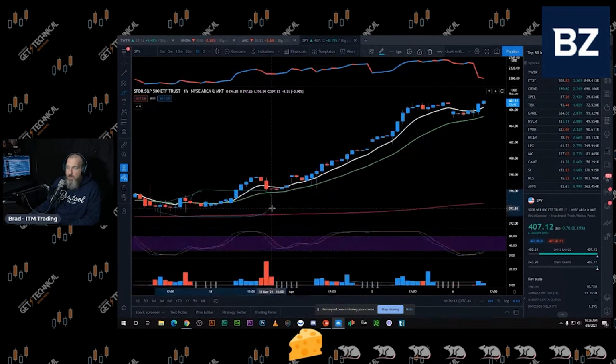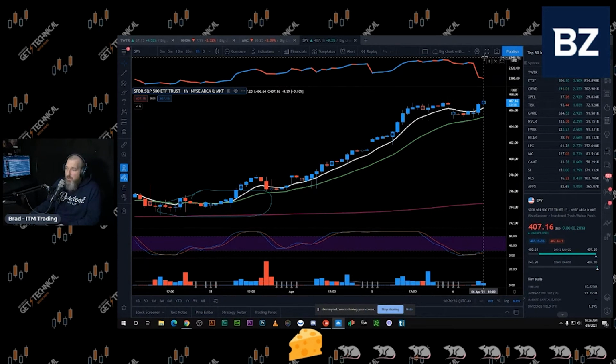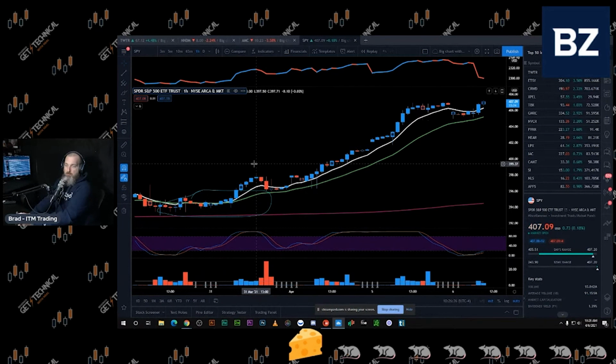You were going from, because this would have been across right here on this candle. So you would have went from 394.59 to still 407.18. That's really, if you played the 1 hour chart, it's strong now that I'm kind of looking at it. That's a pretty strong chart right there.